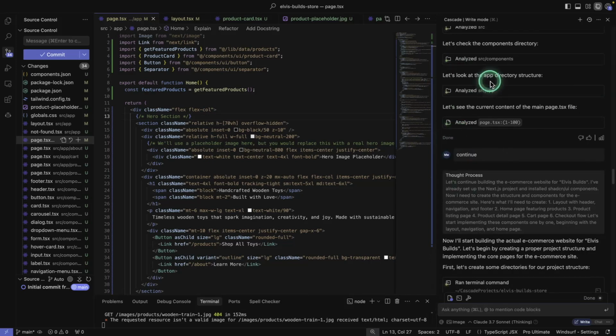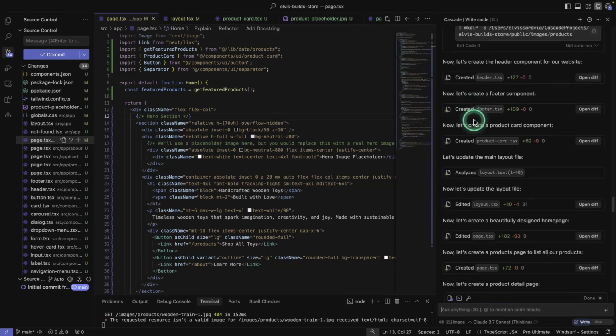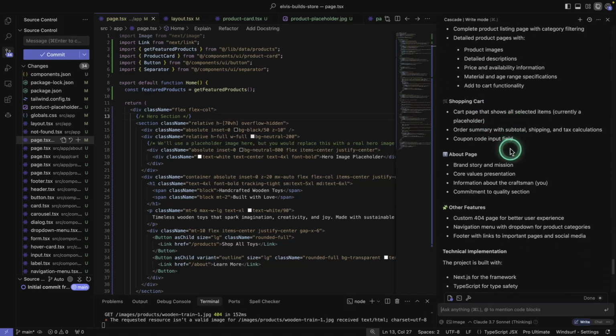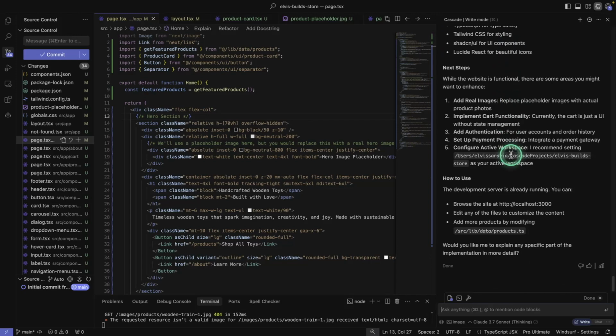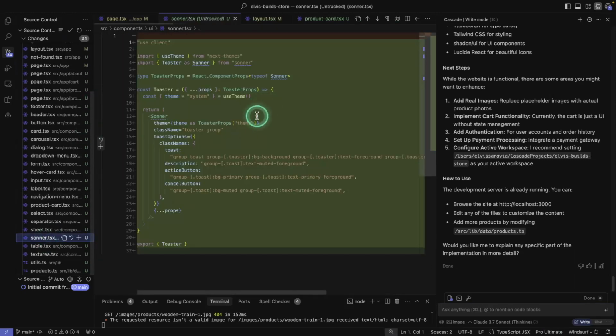It stopped right here because it finished some of the main components, and then I just told it to continue, and it kept going using that Claude 3.7 Sonnet model, the thinking one. So it went ahead, created a lot of files, and then finally it finished the project. Literally in one shot, this is what it did. And again, this is the model that I'm using, Claude 3.7 Sonnet. Here I have the Pro Ultimate. I created all of these different files.